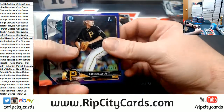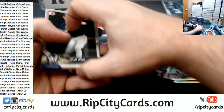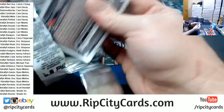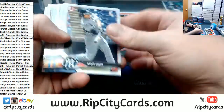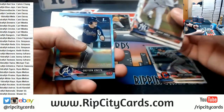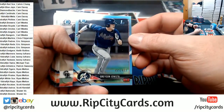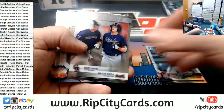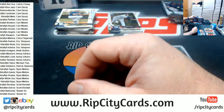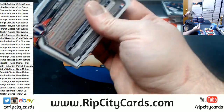Craft to 250 purple refractor for the Pirates. Pirates of Pittsburgh. A Yanista for the Braves to 402. They should have made it to 420, am I right?